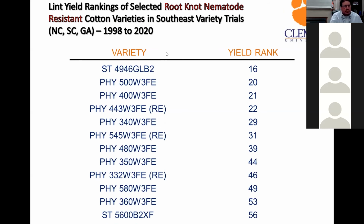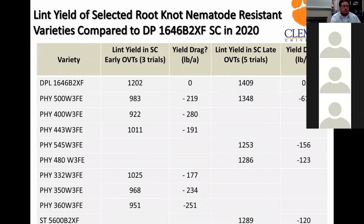So I wanted to group the root knot nematode resistant varieties together. They're not up in the top 10, but there are several in this 20 range that you can use to manage nematodes, especially if you have high levels of nematodes. I didn't include the new Delta Pine varieties because they did not enter them in our OVTs this year. So I don't have a lot of yield information on those, but I think in some of our strange trials, they've looked really good.